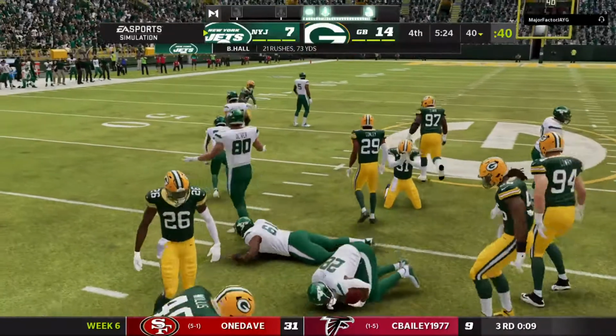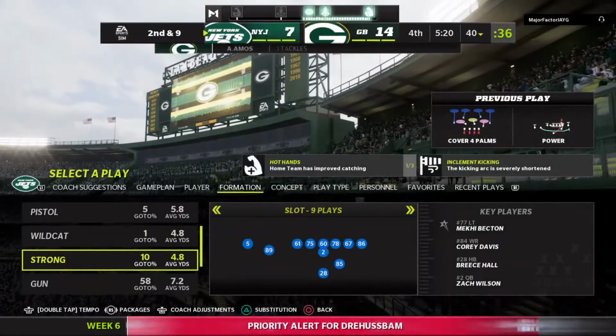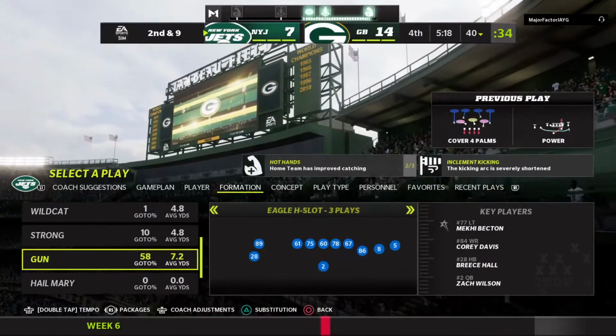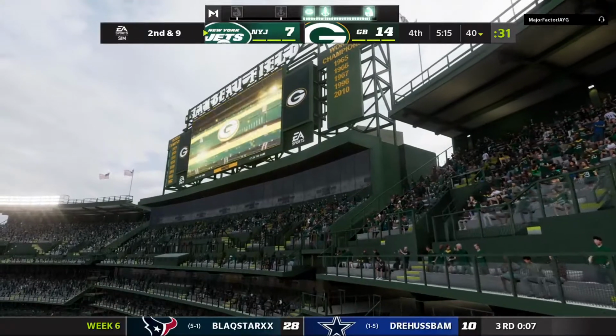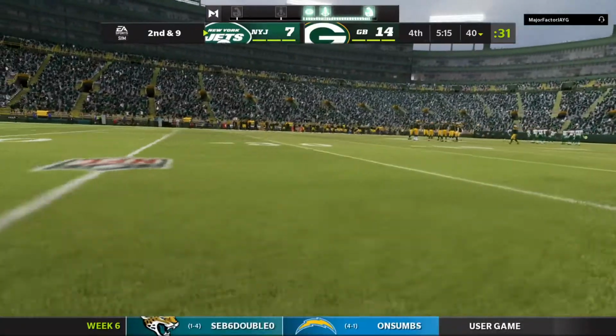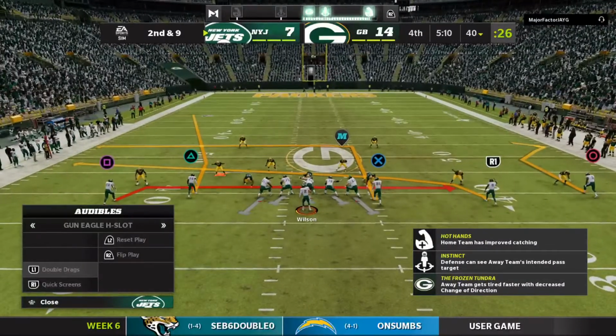Nowhere to go that time. He maybe got a yard up to the 40. Yeah, things were pretty stacked up there in the middle of the line. A lot of bodies, not much space. I think ultimately he was fortunate to get anything out of that run. Here's 2nd and 9.